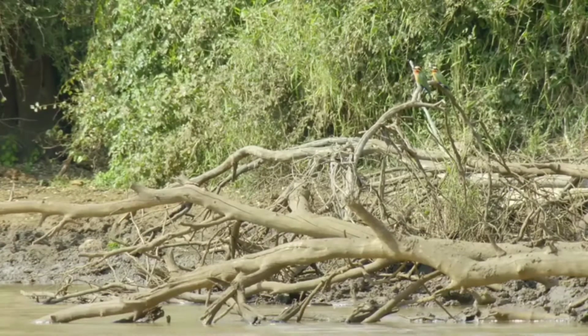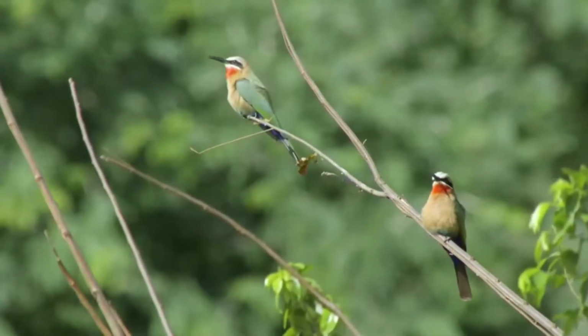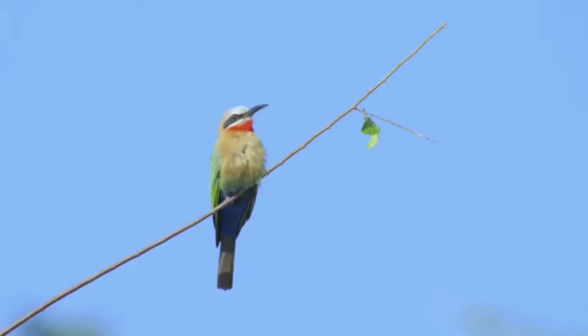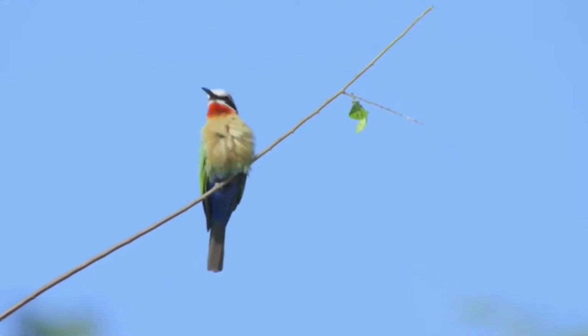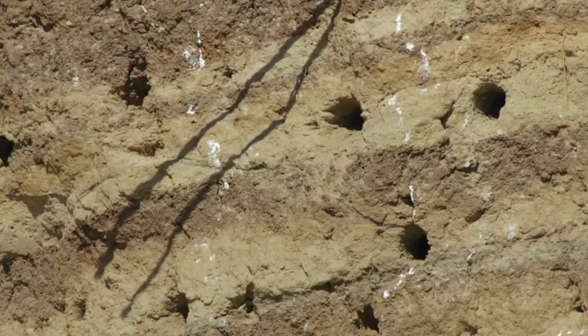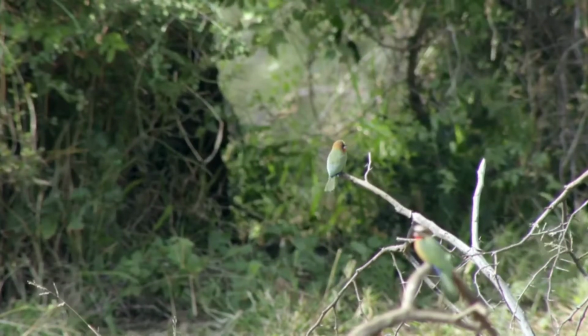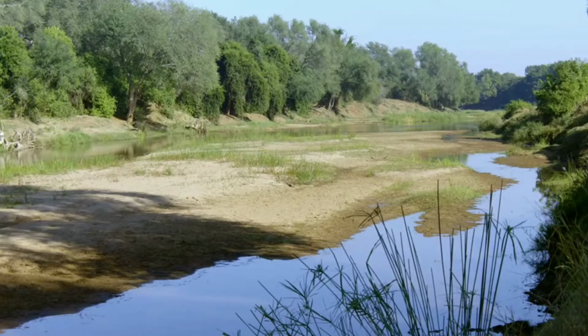Just downstream, another group of social creatures makes their home. White-fronted bee-eaters live in small families consisting of a breeding pair and up to 5 related birds that'll help them raise their chicks. In a few months, when early summer brings the rains, they'll dig more nests like these into the riverbank to lay their eggs. The rain will trigger a flush of insect life, and there'll be plenty of food to feed their chicks. For now, the adults can support themselves on the insects around the river.